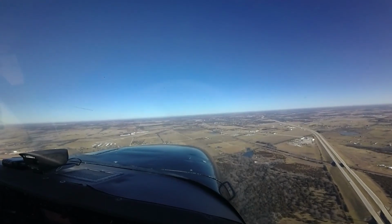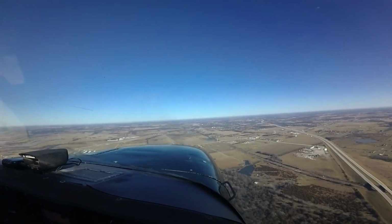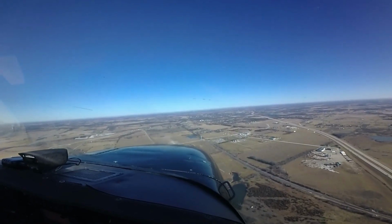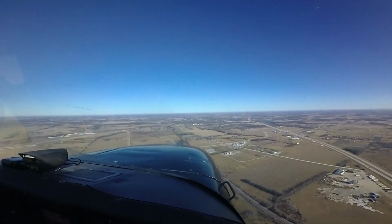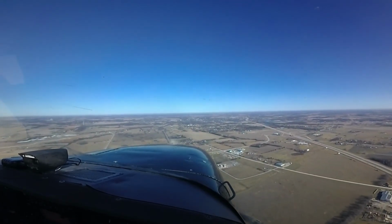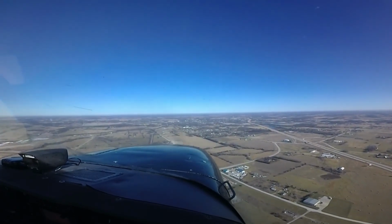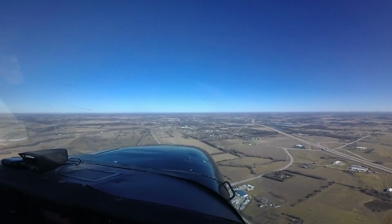Hey, give me a quick look here, Mark. Augusta traffic, 811, Charlie Tango, turning base, Augusta. Yes, undercarriage, mixture, seatbelt. Altimeter 3013. Weather advisories. Wind 250 at 6. Temperature 6 Celsius. Dew point 1 Celsius. Humidity 71%. Condensation altitude 3,500.